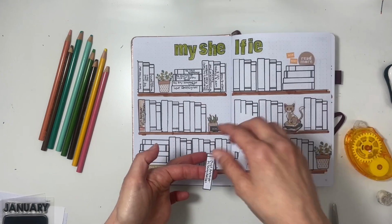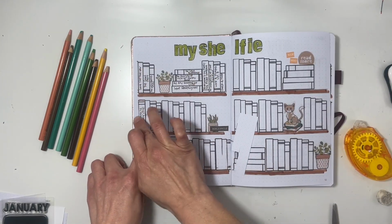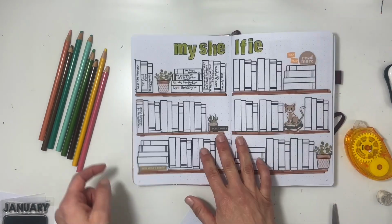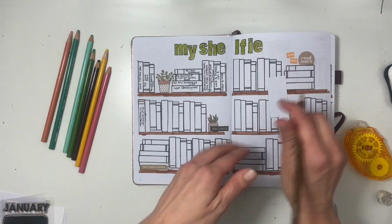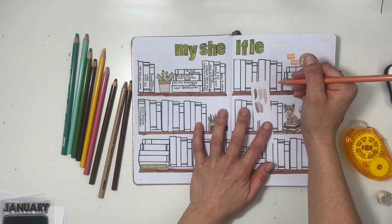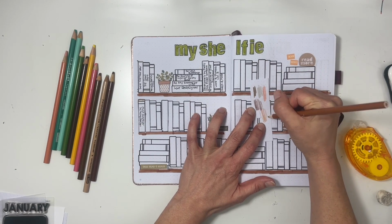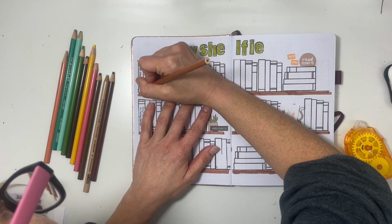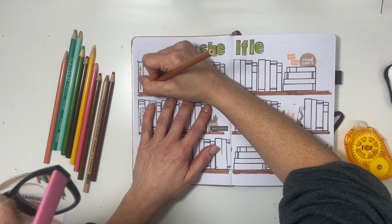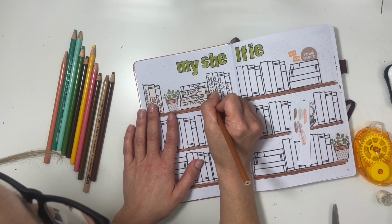So I just finished cutting out all of the books, and now I can grab the colored pencils and color it in. I'm going with a really light brown, coloring it in very lightly so that it's not too dark. And then of course there are the spines that you can color in too, so I went ahead and colored those in as well. It's fun to be able to color your journal. It makes me feel like a little kid again.